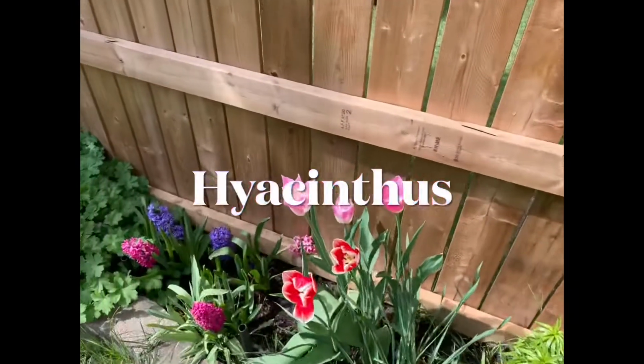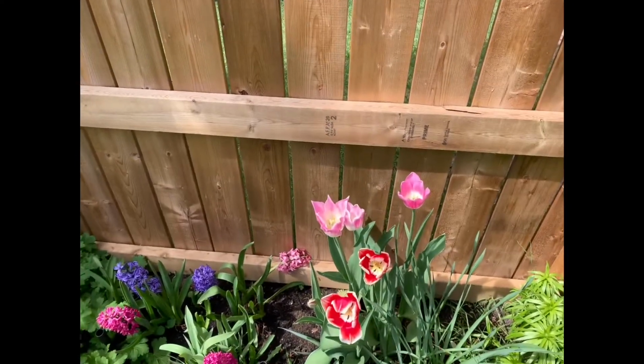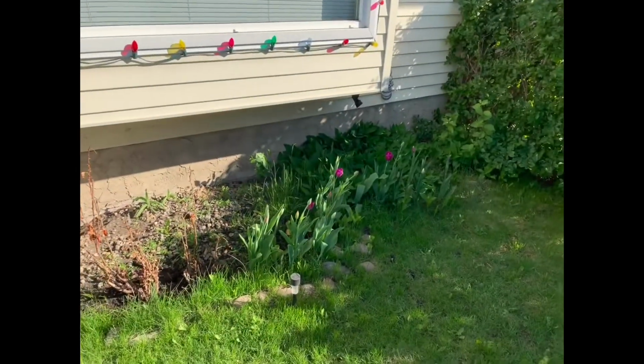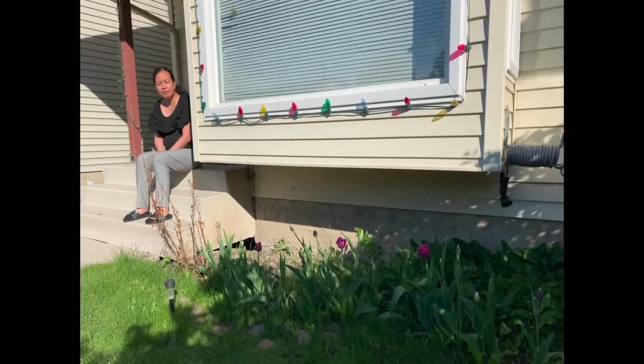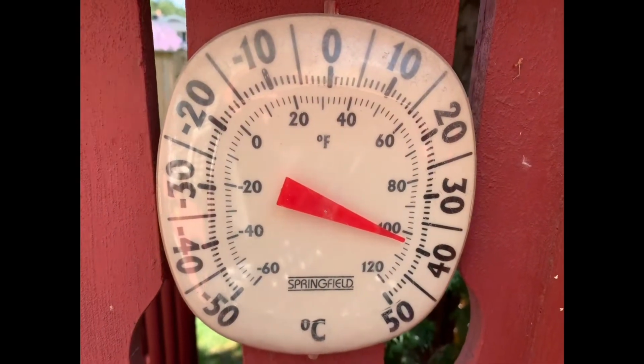And this is the name of the flowers to the left here. I'm not sure how to pronounce that. We also bought them from Walmart. We had a bit of a heat wave early in June in Calgary.